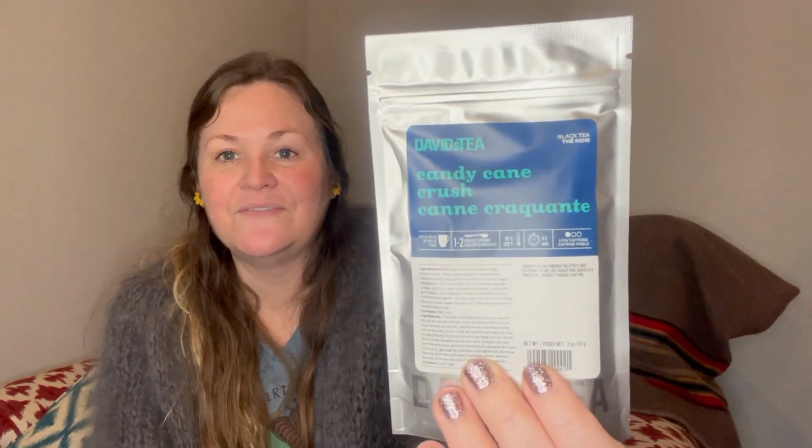So this is one of my new ones. And I think it's out of stock now. So maybe I shouldn't be showing this to you. But if you have a favorite David's Tea, let me know what it is. I have a lot of favorite David's Teas, but I do think my hands down favorite holiday David's Tea is Candy Cane Crush.